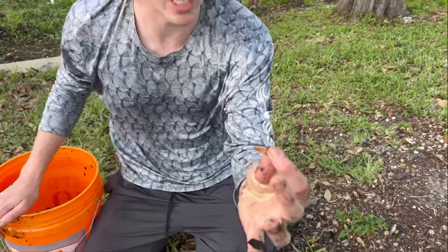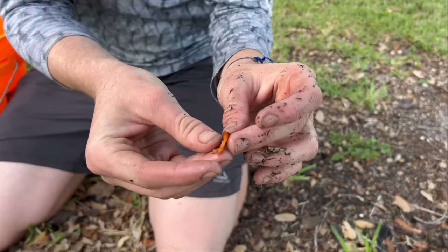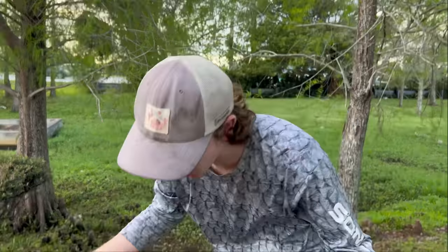Oh, dude, that's an orange crawfish. That's a piece of an orange crawfish. Oh, that's like his arm. Oh, dude, that's an orange crawfish claw. Where's the orange crawfish? We haven't caught one.